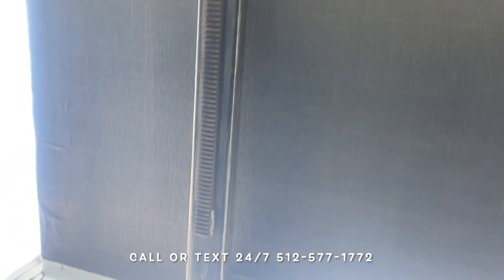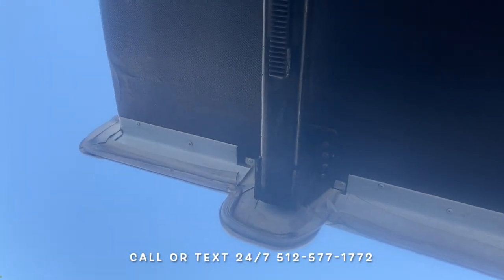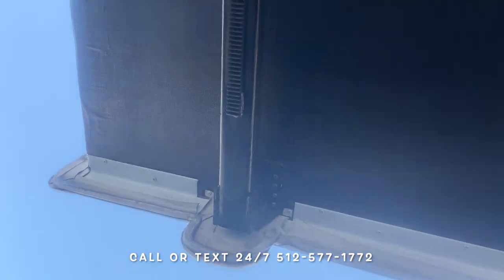When I'm on my back, there's the bottom of the slide. This is your main slide. It's one thing Alfa is known for, is having very large slides. The motor in this slide has been replaced. In almost all RVs, eventually, that is something you have to do. This has been done.